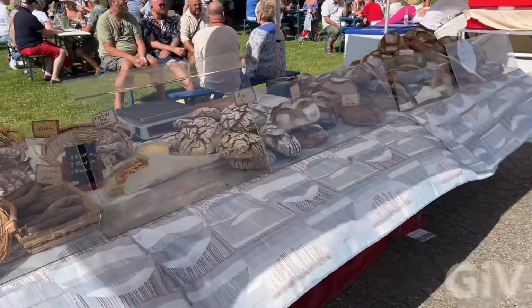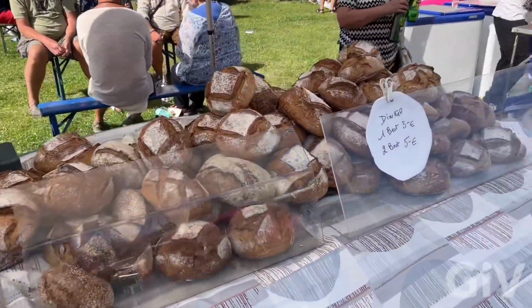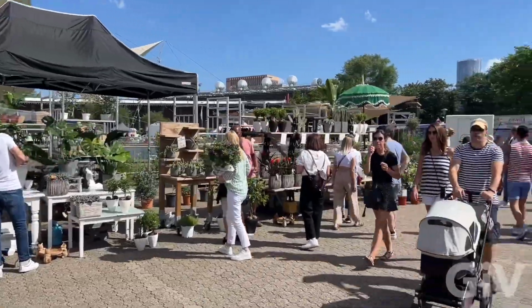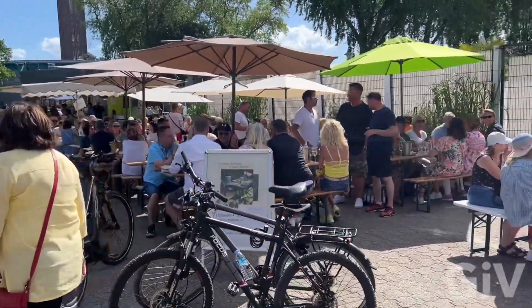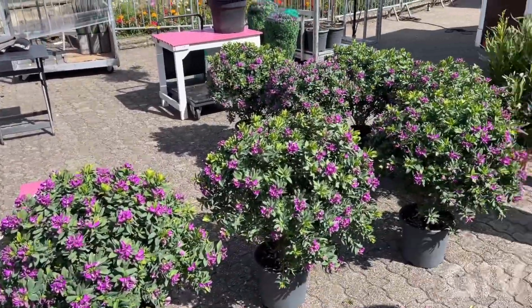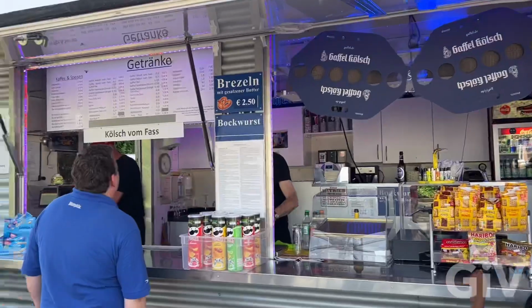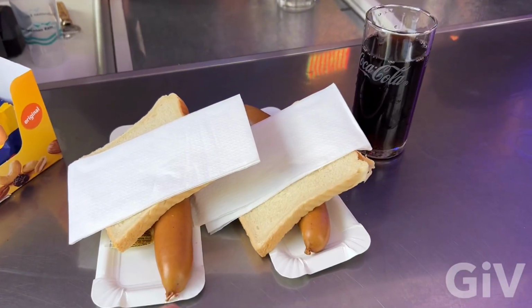Look at this, you can buy some bread here, €5. Dinkel bread. Really, again, I'm the only one filming here. And buy some flowers. We got pretzels and bockwurst. We'll see what mom wants. And this is what we get, two bockwurst and one coke.